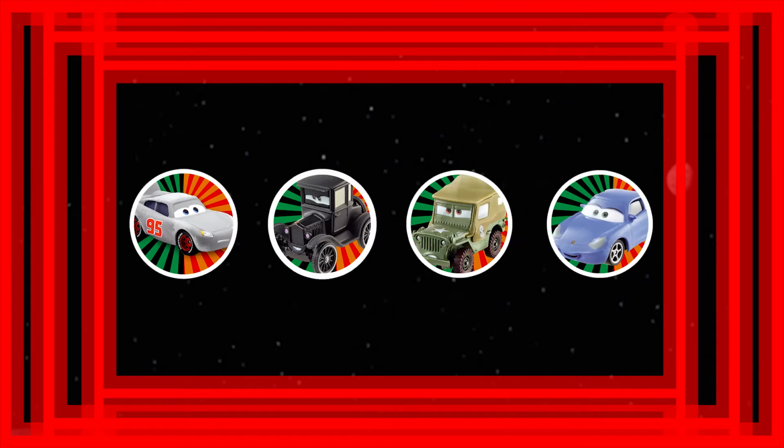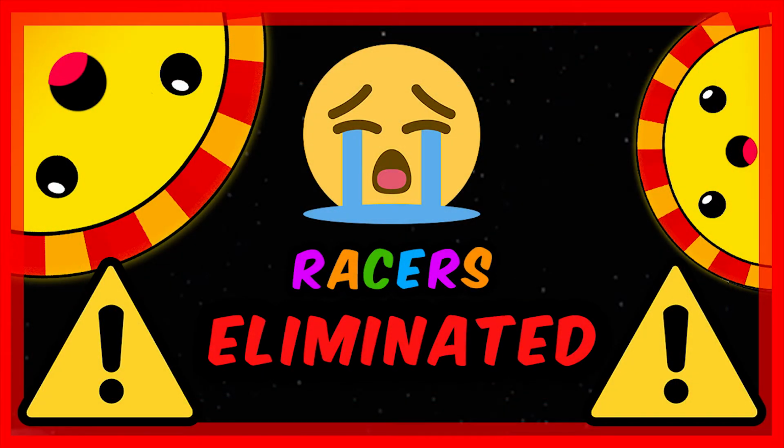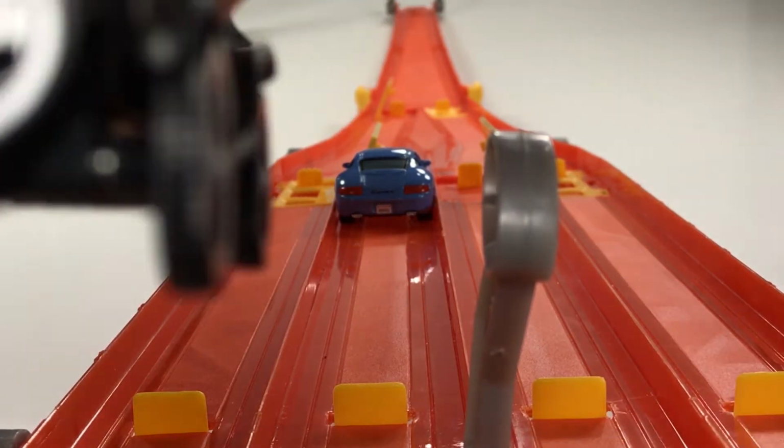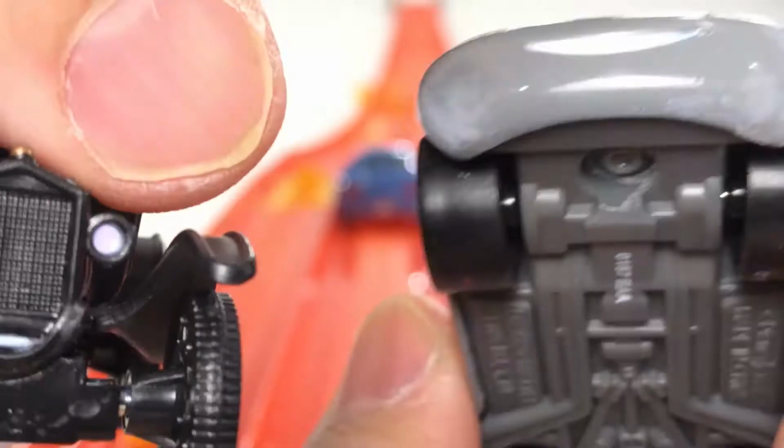Boom. Lightning McQueen did it again. He did it again. Awesome. But it was a close one with Granny and Sarge. So Granny was neck to neck. Alright. But she lost it.